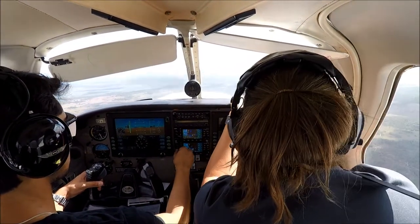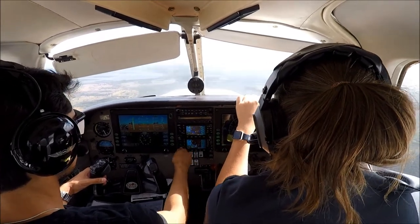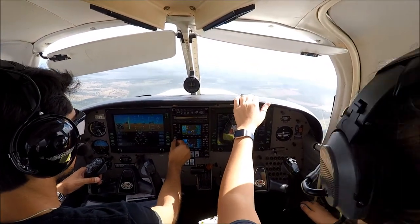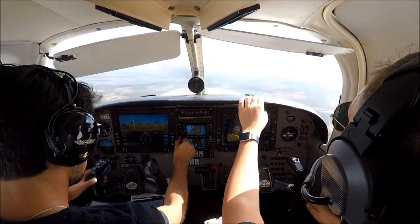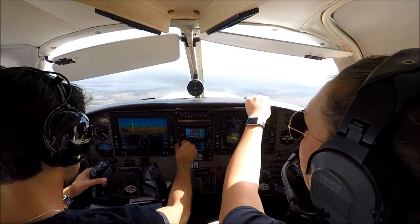Romeo Alpha, maintain 90 knots until the final approach fix. Go ahead, 90 knots. Thanks, Romeo Alpha, actually, what is your speed right now? 108. Land approach control, we are talking with them. At least 90 knots or less.